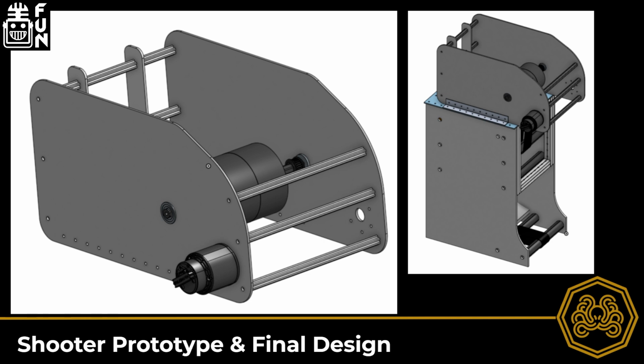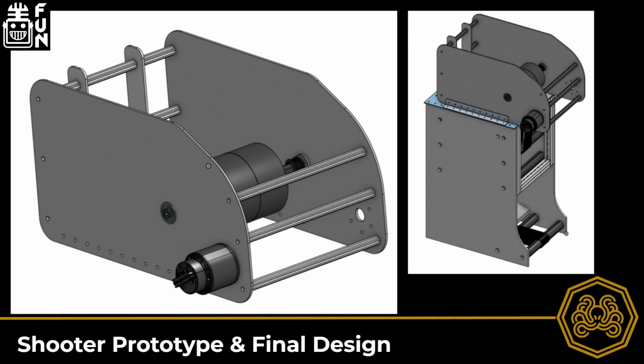We're trying to put a lot of metal where the hood is, so all of the force that the ball pushes onto the hood is absorbed by that metal instead of the plastic.